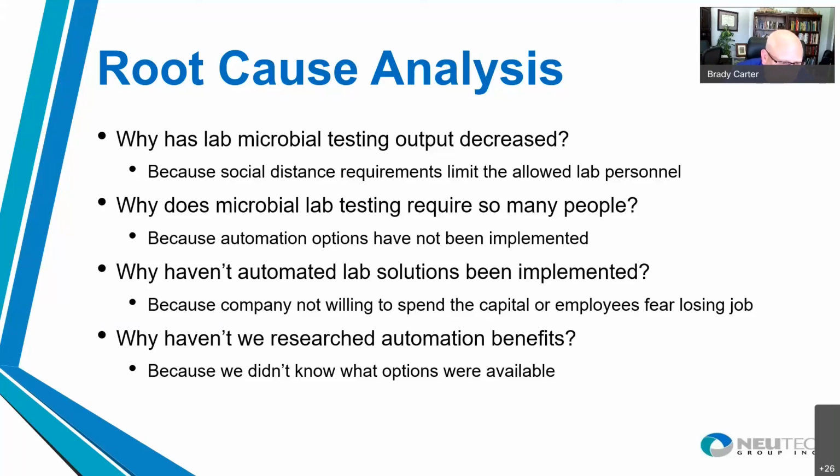Why haven't all labs implemented these? Some are not willing to spend the time, the capital. Some just didn't know about them. Some because employees fear losing their jobs, that they're going to be replaced by automation. And why haven't they researched these automation benefits? In a lot of cases, it's because they don't know what options are available or what can be possible to do by employees who are spending time doing manual, repetitive steps, where they could now have that time available to do more important jobs that require a skilled lab force, such as analysis and determination of what to do next.